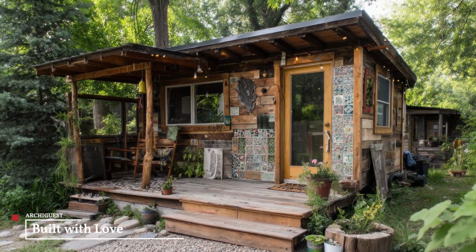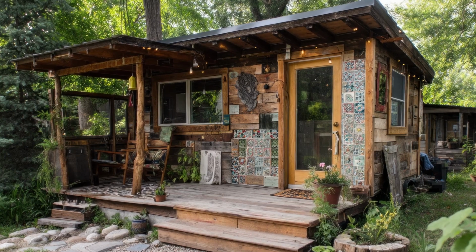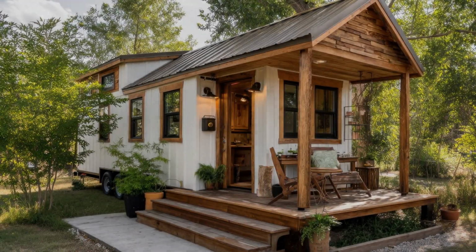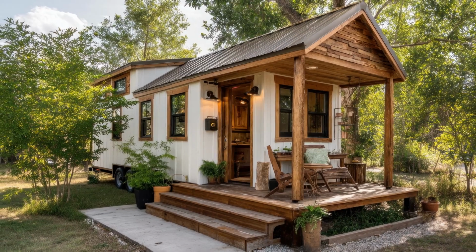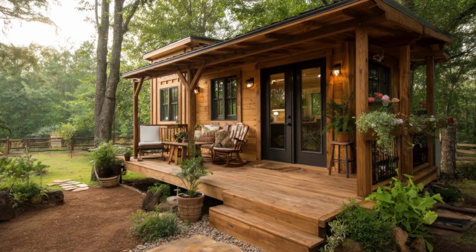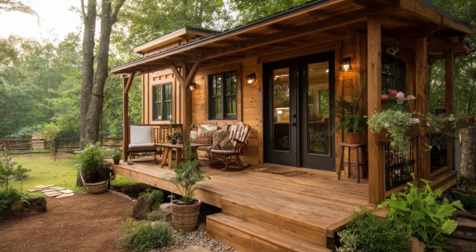The tiny home was built by hand, with the homeowners involved in every detail. From staining the porch to choosing each tile, it was a labor of love. Friends pitched in. Family gave advice. The walls quite literally hold memories of laughter, sweat, and stories shared over hammer and nail. That human element, the love poured into the build, makes the home feel more alive. It's a reminder that the process can be as meaningful as the finished product.